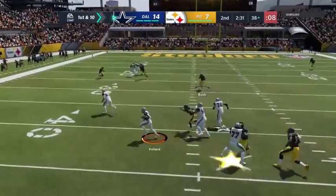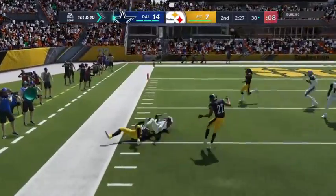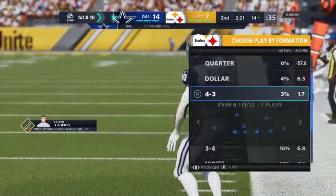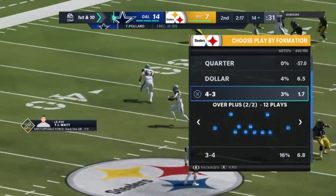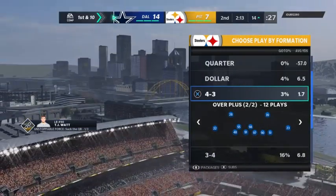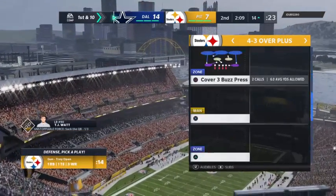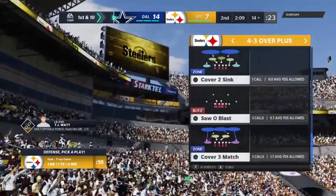Throw again, Prescott. They'll try and set up the screen. It's complete. And all the way inside the 15 before they drop it. To Tony Pollard. That one goes for 24 yards. And that was a beautifully executed screen pass. They let the rushers get upfield and get the escorts in front, meaning the offensive linemen, other blockers out in front. Completed the pass beautifully. So now you've got all that open space with big guys leading the way.